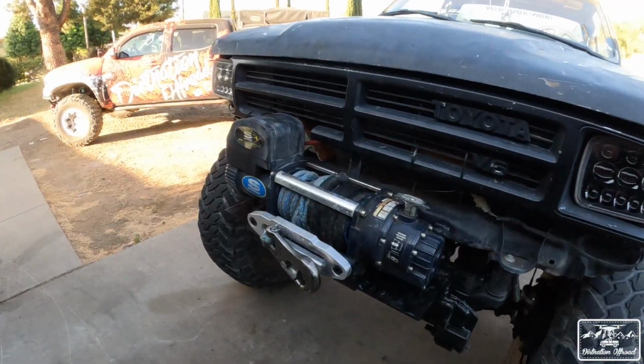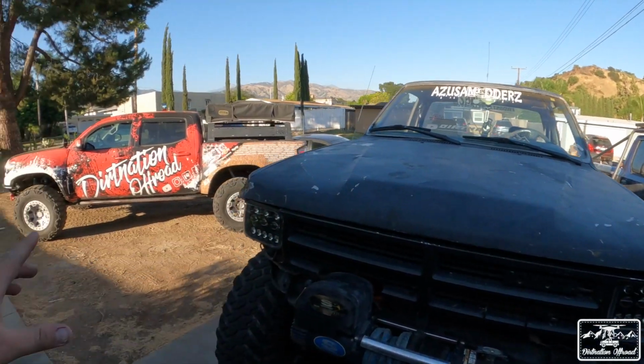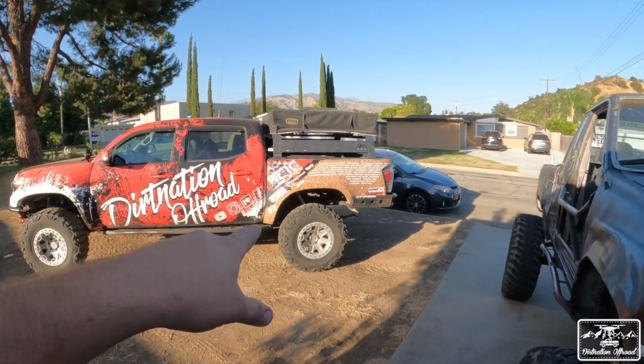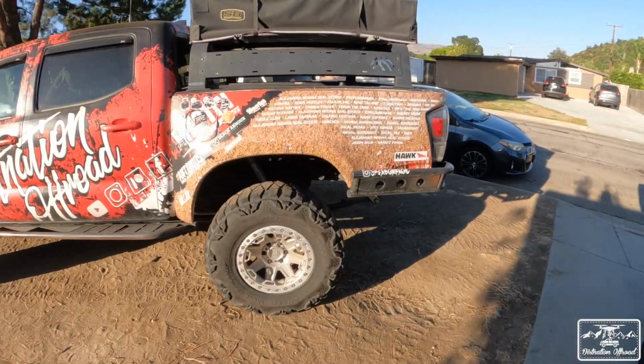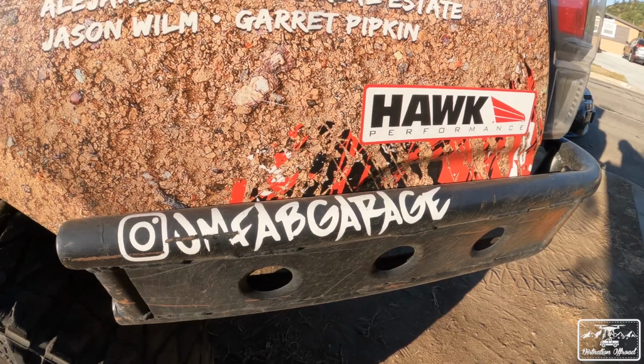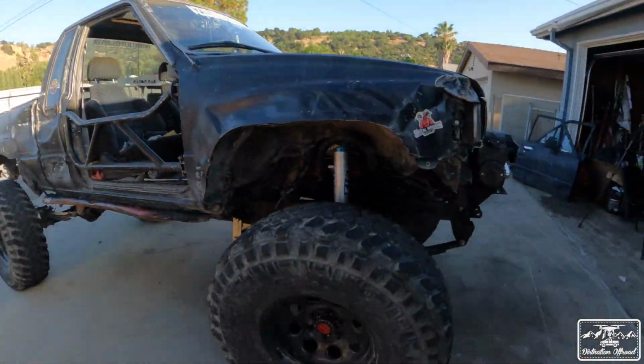Now I gotta give a big shout out to JM Fab Garage. They're the ones that made this winch plate as well as our rear recovery system. Same guy that did our 63 swap. He made our rear bumper, and he made our front bumper on the Tacoma. You guys can find him right here. There it is, JM Fab Garage on Instagram. He does a lot of stuff with Tacomas, and he's starting to dive into other vehicles as well.